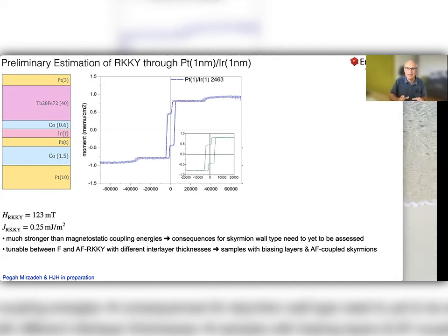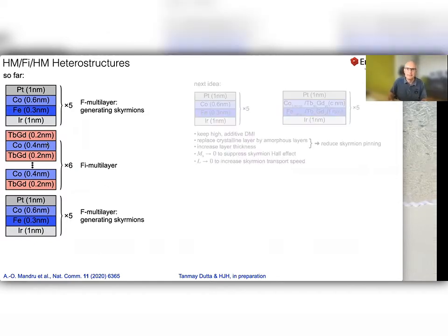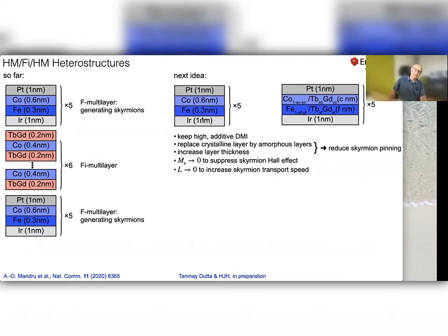So let me move to the last point in my talk. I have shown you that two distinct skyrmions can exist in these triple layers here. I've also shown you that we can tune the skyrmion density in these iridium, iron, cobalt, platinum multilayers. Now, our new idea is to replace these ferromagnetic crystalline layers by ferrimagnetic amorphous layers. So we replace the iron layer by an iron terbium gadolinium layer. We replace the cobalt layer by a cobalt terbium gadolinium layer.